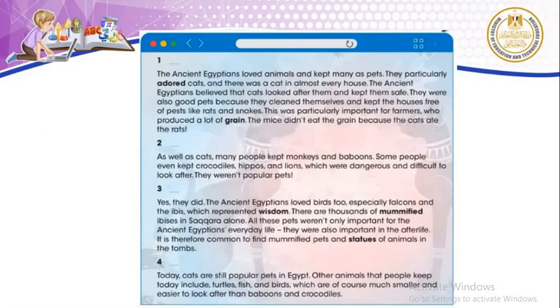Today cats are still popular. Nowadays cats are the most popular pets in Egypt. Other animals that people keep today include turtles, fish and birds, which are of course much smaller and easier to look after than baboons and crocodiles.